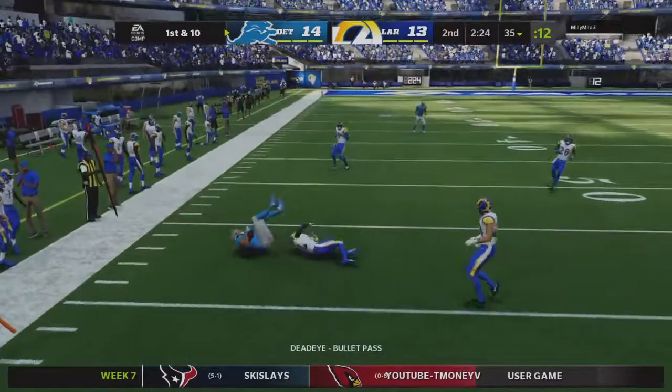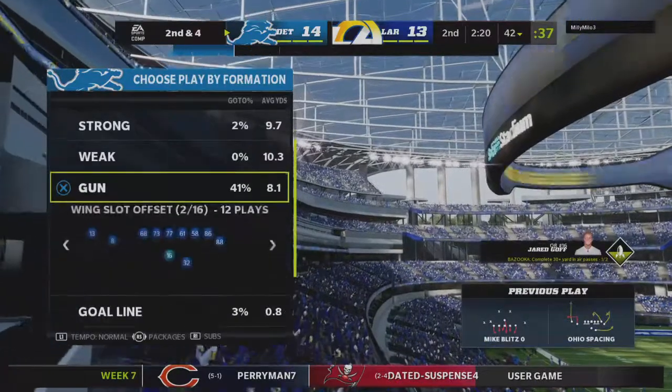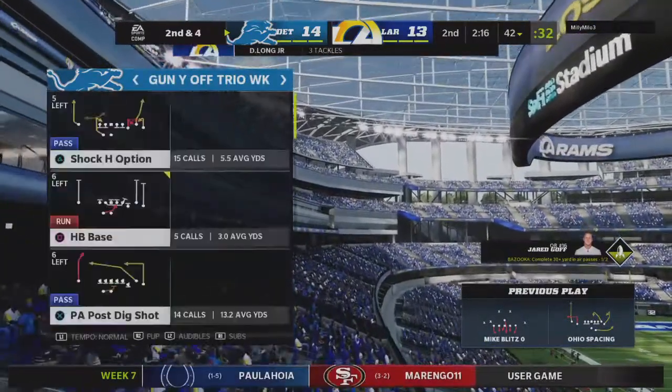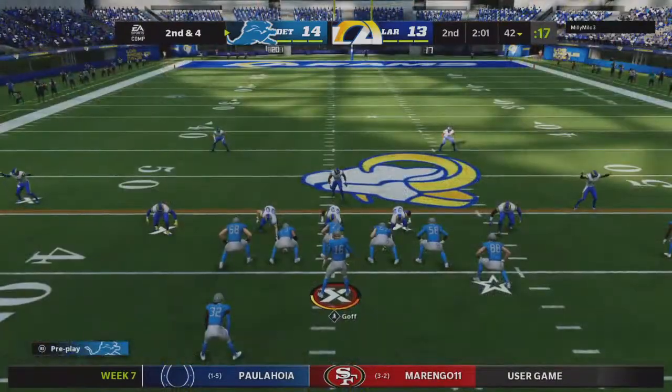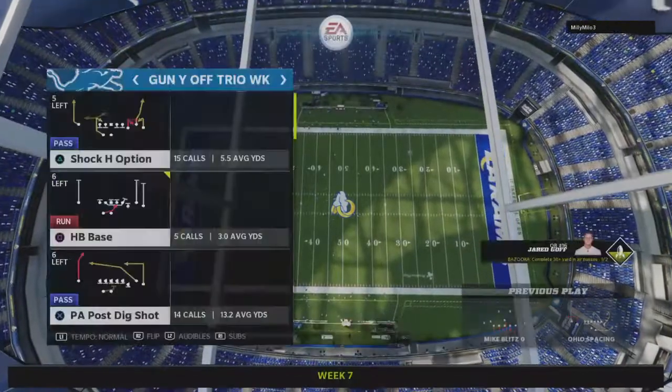Throw left side to Reynolds. A gain of 6 there on 1st. 4 yards remain for 2nd down. And we've hit the 2-minute mark in this first half of action.